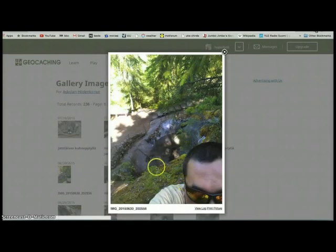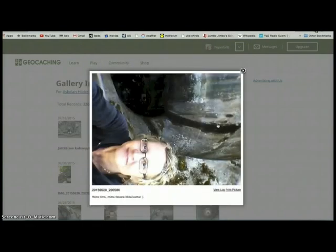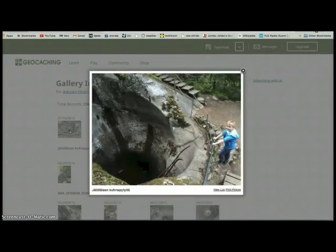There's a nice shot of it, showing you how deep it goes. Again from above, hole in the ground. That's an interesting photograph. So you'd even meet interesting people if you went there. So these are the earth caches, and you can get driving directions to go.